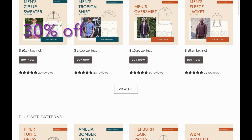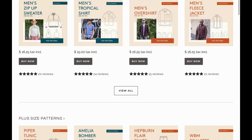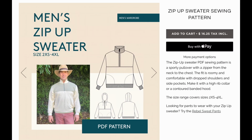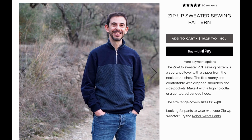Next is Wardrobe by Me, and there are so many amazing patterns here. In this case, I'm going to choose one for my husband and look at the men's zip-up sweater. I feel like that would be really practical for him, great for the climate that we're living in, and that would be the one that I would pick up from them.